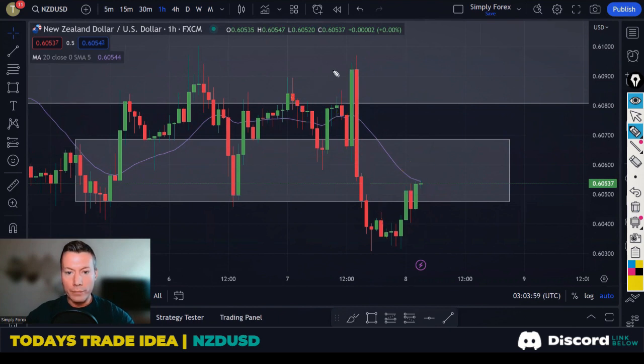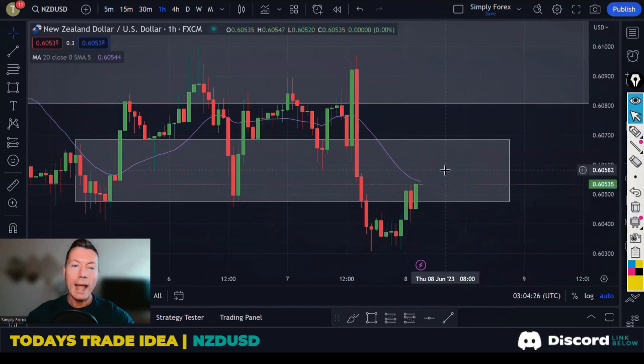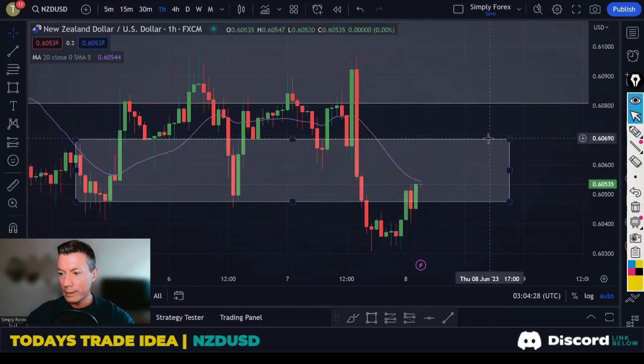We've also got the moving average 20. So I just want to see price retrace. It could be here, could be here. We just want to see price retrace. We get a bearish reaction, and then we can start taking price lower. This will be my first target, guys. Depending on the risk to reward, this will be my first target. I'll take some profit and then I'll let 20% run. Okay, guys, so New Zealand US dollar short and Aussie dollar US dollar short.